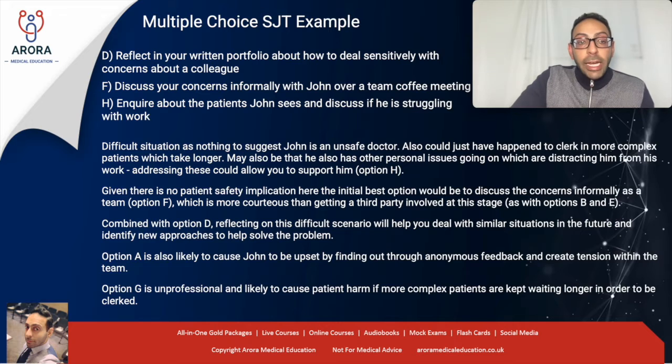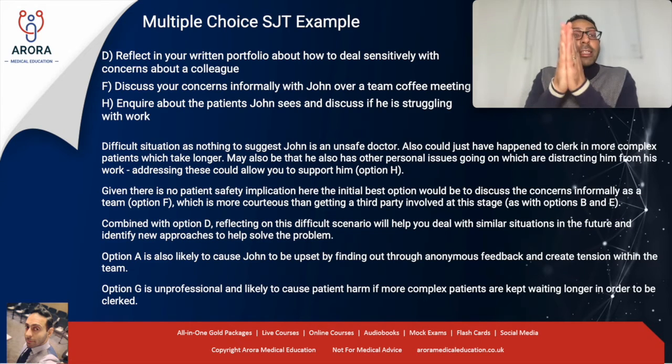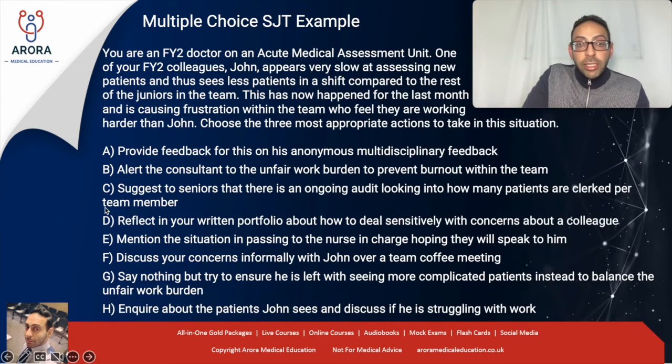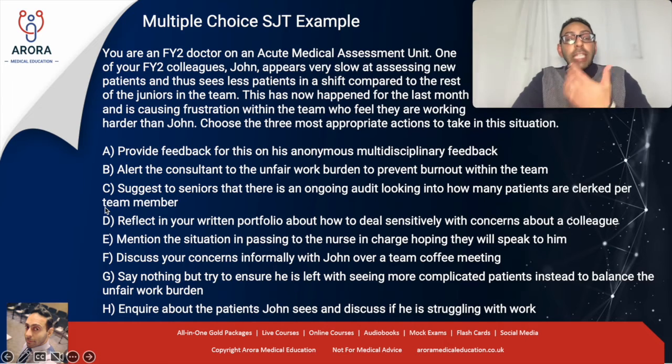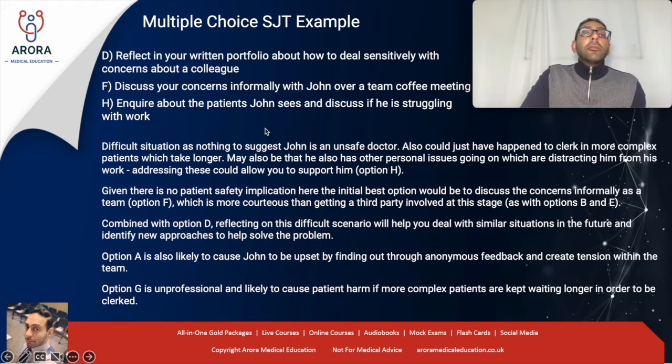And D, F, and H in combination probably is the best way to handle this situation. Now, this is a challenging situation because there is nothing in this statement, nothing in the question, that suggests that any kind of patient safety issues are currently happening. Yes, you need to look to see, could that be a factor? But at this point, it doesn't tell you that. So you can't assume that John is an unsafe doctor, and therefore this takes away a couple of options that may need you to escalate things up pretty quickly.